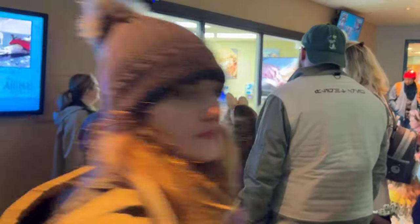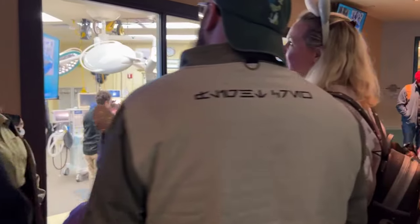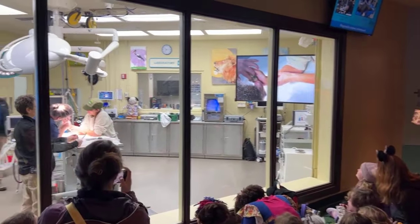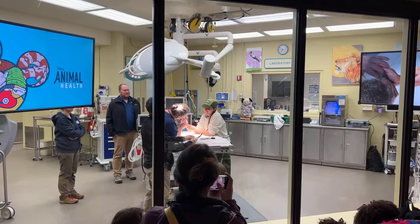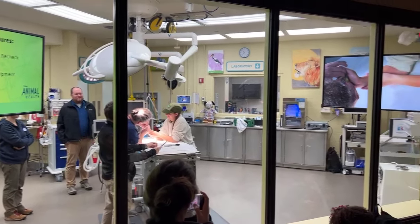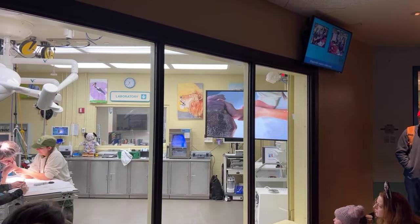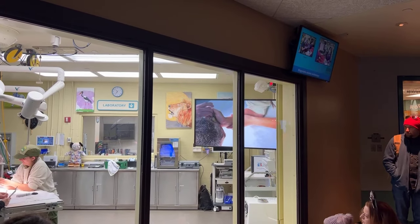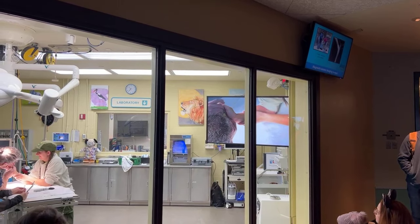Looks like there is an operation or some sort of procedure happening here in the operating theater. Someone can see in the monitor is holding some sort of creature which is getting a treatment. It's very interesting that they have this operating theater here where people can watch what's going on.